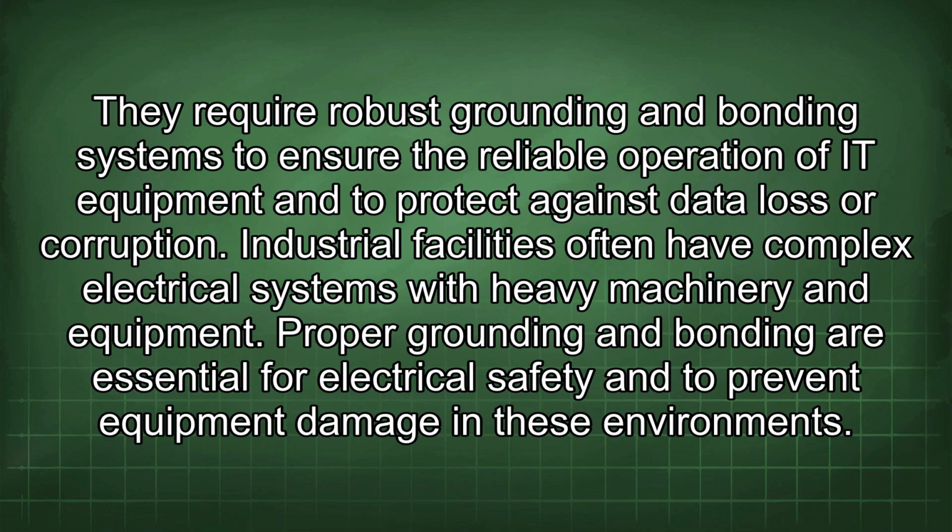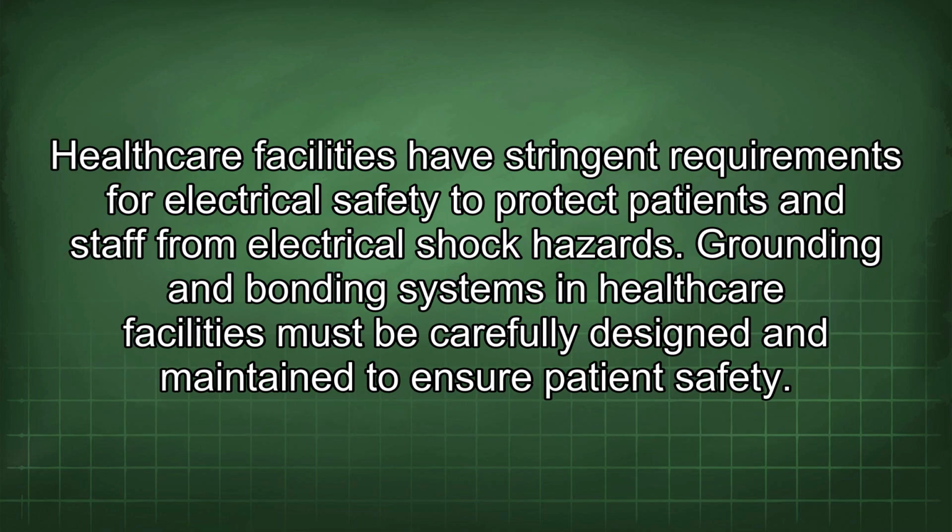loss or corruption. Industrial facilities often have complex electrical systems with heavy machinery and equipment. Proper grounding and bonding are essential for electrical safety and to prevent equipment damage in these environments. Healthcare facilities have stringent requirements for electrical safety to protect patients and staff from electrical shock hazards. Grounding and bonding systems in healthcare facilities must be carefully designed and maintained to ensure patient safety.